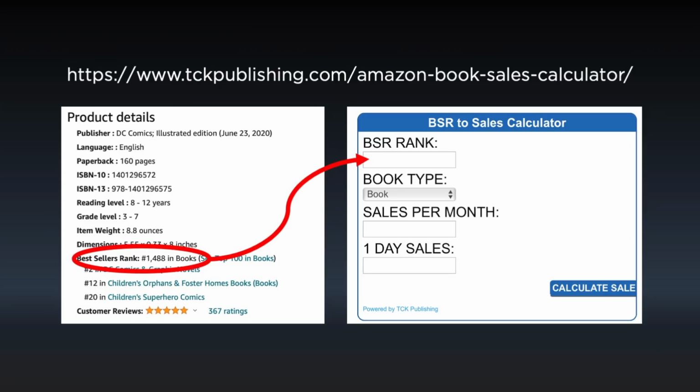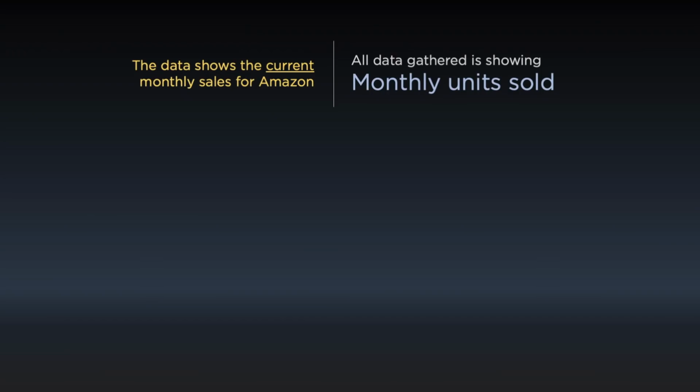You even have to pick if you're an ebook or a book, and then it will tell you the sales per month and the one-day sales. Now, this is an estimate, but it's a very accurate estimate. And you can read on the site yourself how they're coming to that data and everything else, but it is actually a very accurate look at what is actually selling. It's an estimate, but they show their math and they talk about how it's got a 6% error rate, and 6% is very much a good number to hit, and it gives you trends.